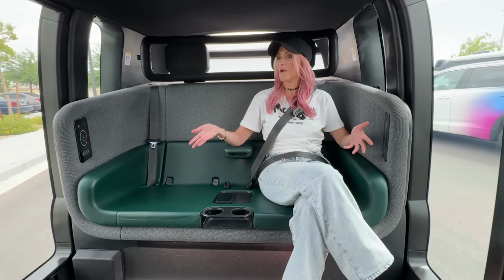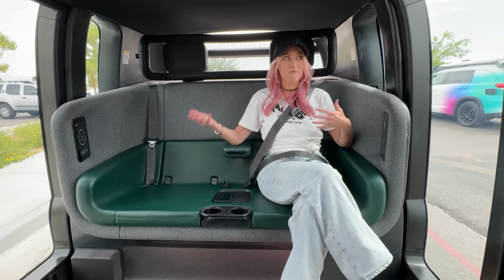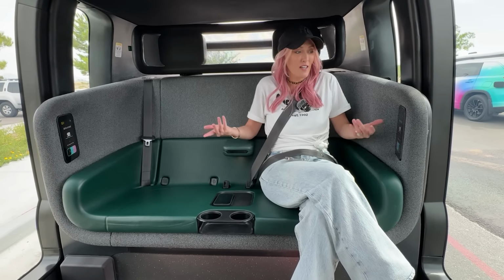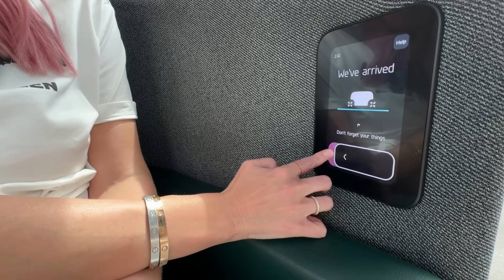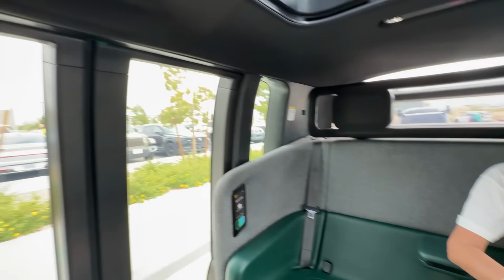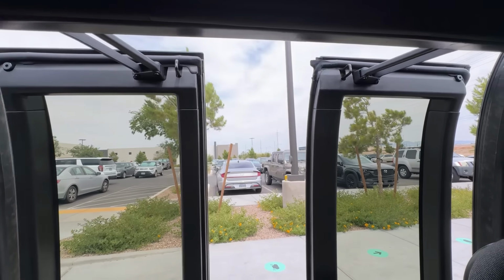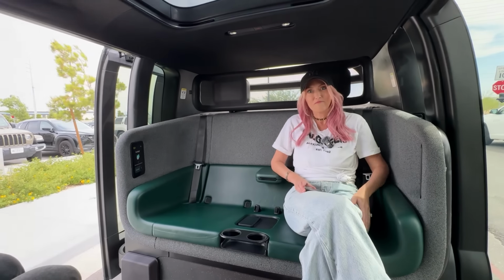Like if you want to go out with your mates and you want to chuck on some tunes, you don't want to have to worry about driving back after a night out. This is it, it works, I like it. I like the idea, the future's here. And we've just arrived, so the doors open, and then it says, don't forget your things. And here we are, easy. I like it.